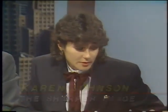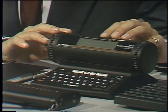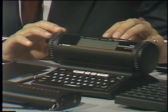Okay. Let's turn to Karen for just a second. She's got a handful of items here that one might see in the Sharper Image catalog, correct? Yeah, we have it in the Sharper Image catalog and in the stores. This is something new from Rolodex. Now, Rolodex has always been on paper. Now they've gone electronic, and they put a little chip in here. Did they have to make it round? I think they had to stick with it, yeah.